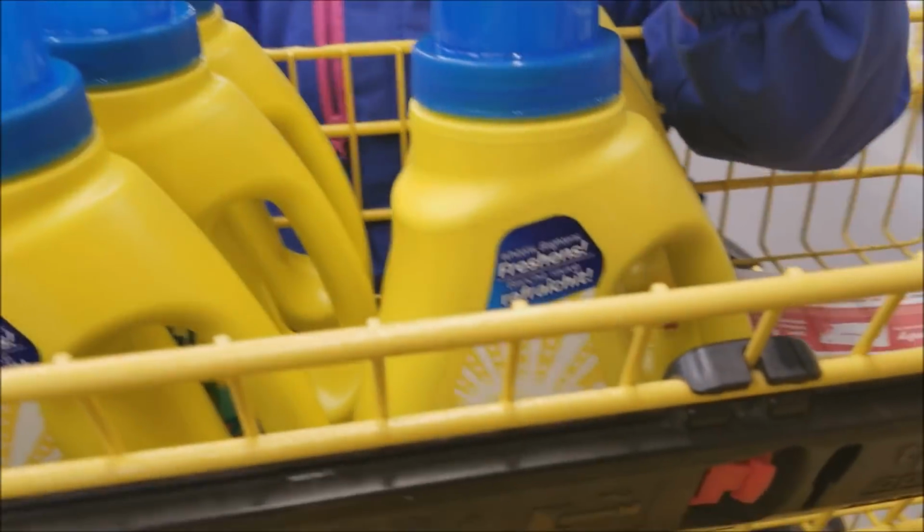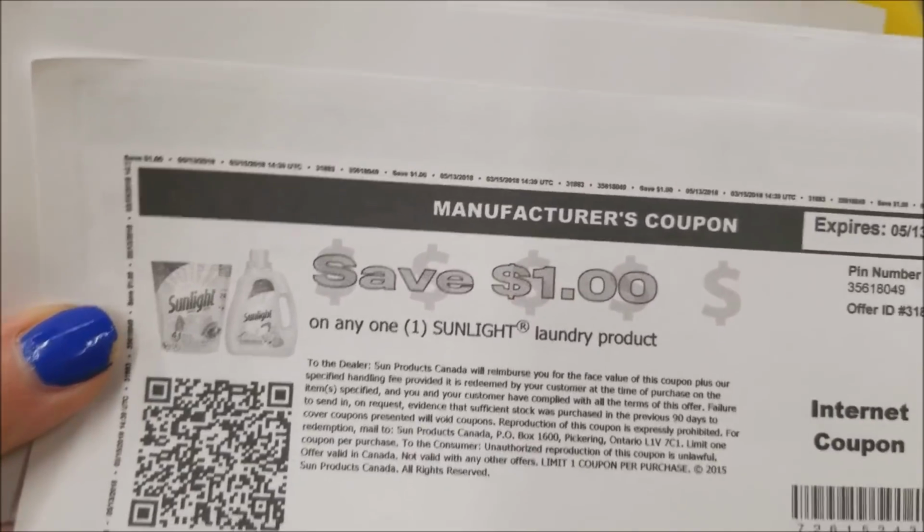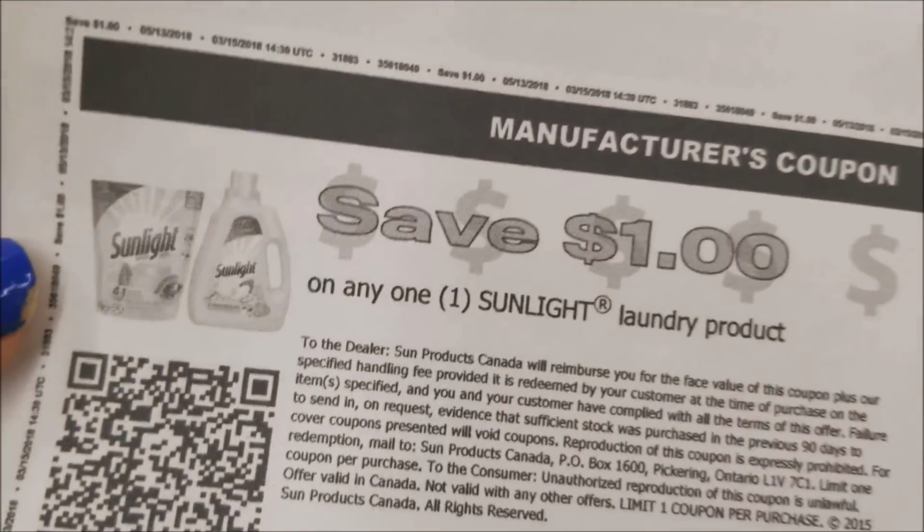Okay, so we'll just take 6 for now, because with these coupons, it's going to be 88 cents.